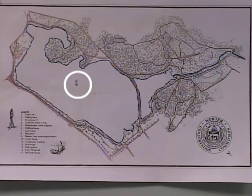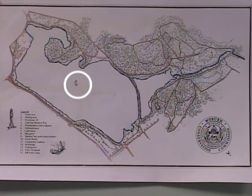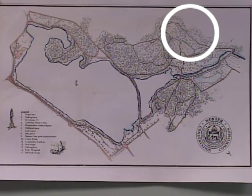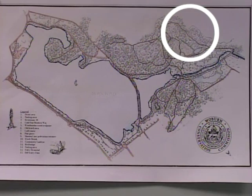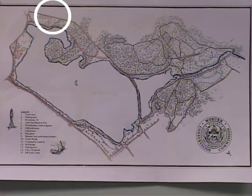This is the island. It may be tiny now, but it used to be a lot bigger, say 100 years ago, big enough to hold buildings. The wooded area is right here, with the golf course both above and to the left of that. And the mountain would be found right up in here.